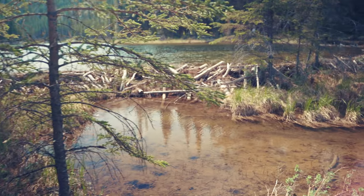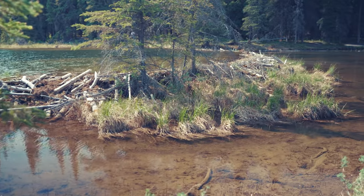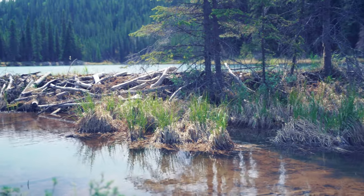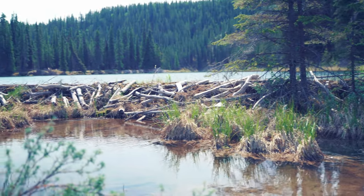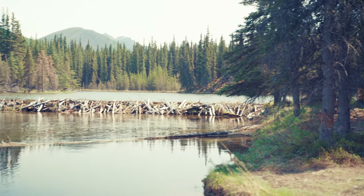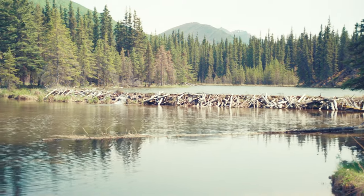This is the beaver dam of the Horseshoe Lake Trail. This is the low side of the beaver dam, looking from the other side.